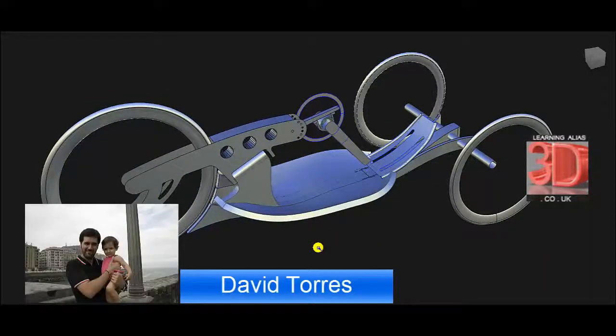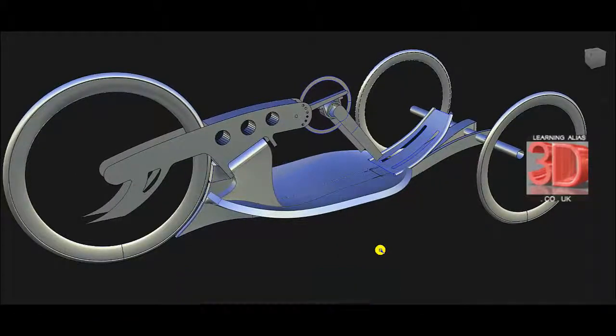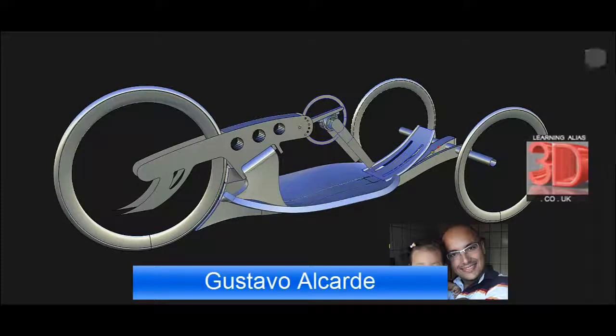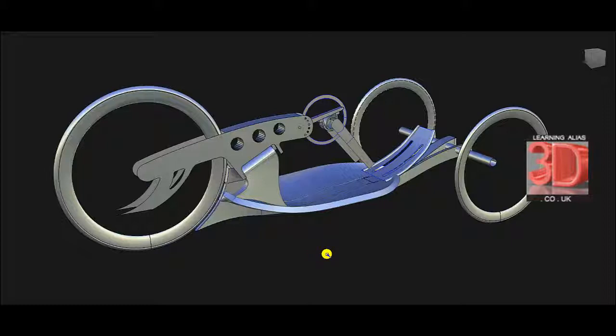Also, we've got David Torres, who is project leader at Audi Design Munich. David has many years experience in Alias, both in product design and in automotive. He's worked for Volvo and Audi on two occasions. And then we have Gustavo Alcade, who is a very talented product modeler who modeled for Fiat on all types of platforms, including Catia V5. In fact, he's a Catia V5 expert for Fiat in Brazil, and he's worked in China, and he's now very happy at Ford in Turkey. So welcome you all to the project. It's going to be a wonderfully exciting project.